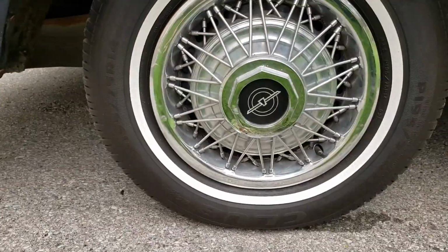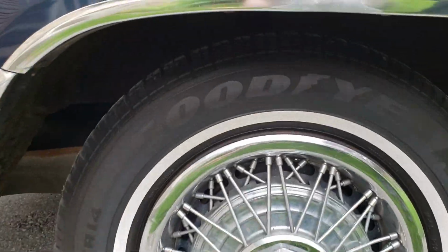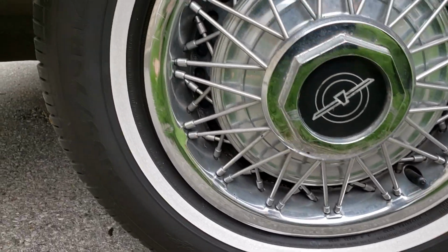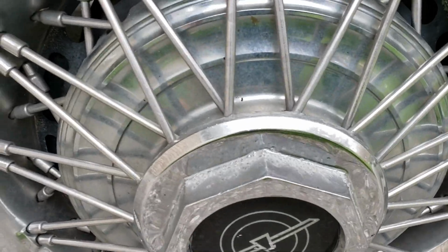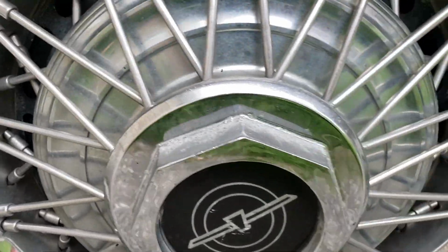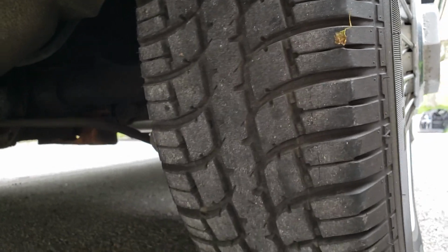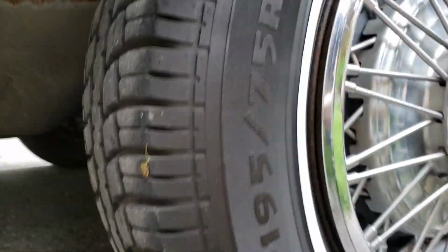I'm gonna go to this last rear wheel. This one matches the other side. On the rear, the matching Goodyear. And again, hubcap is nice, except for that little bit of corrosion around that center. Treads do match the other wheel. Pretty good, pretty deep. Again, I think 8 or so thirty-seconds left on there.